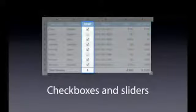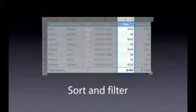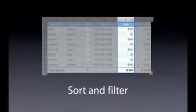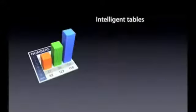So very readable. Checkboxes and sliders. I can turn things off and on with checkboxes. I can adjust things with sliders. What better way to see what if than just to drag a slider? I can sort and filter. So I can pick a column and say I want to sort in ascending order, and it will just sort it in ascending order. Simple stuff, but really useful.